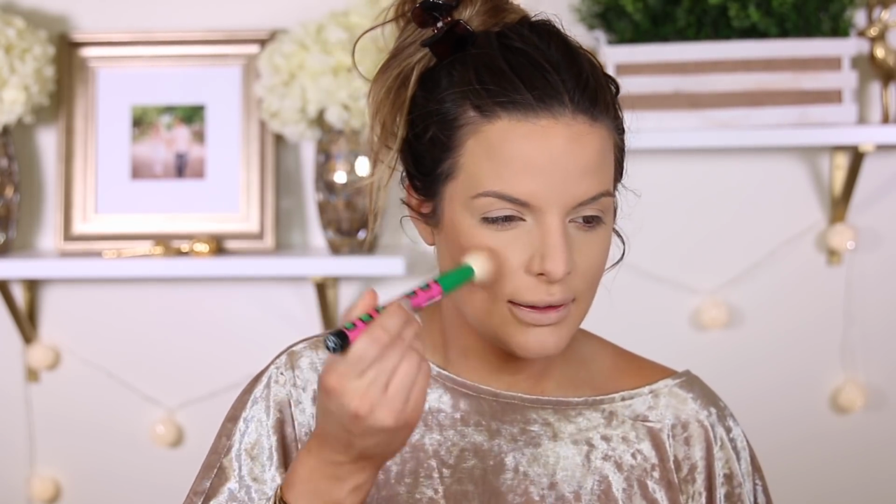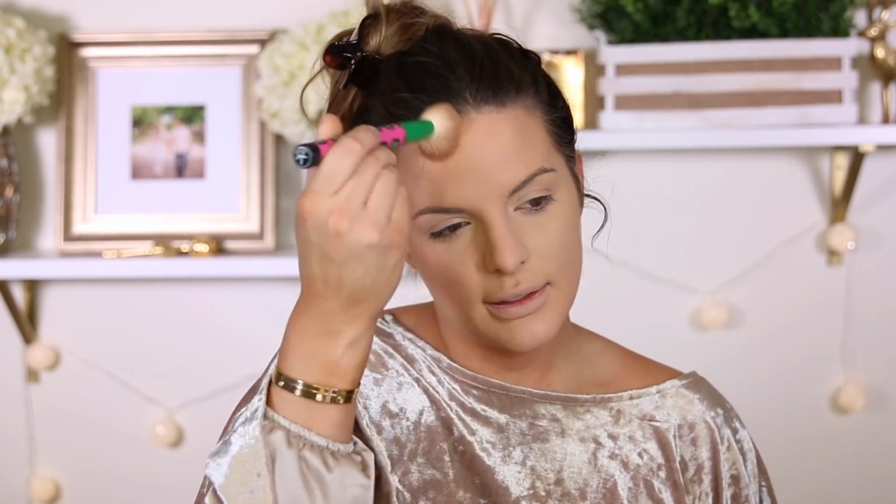So I just tap off any excess, and then I take my bronzer right on my cheeks in circular motions, and then I just bring it up to my forehead. Just like that. Look at the difference between this side and this side. I love bronzer. I could have just bronzer and go without blush, because sometimes I use my bronzer as a blush. If it came down to blush or bronzer, I would totally do bronzer.